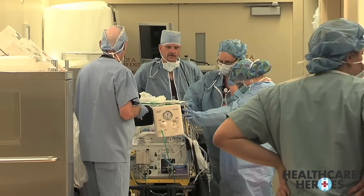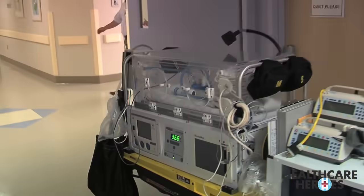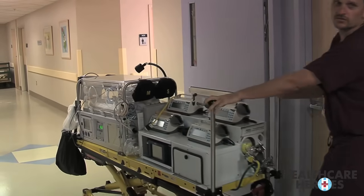An emergency is developing in the labor and delivery department. This is a 34-week premature baby who's being delivered by cesarean section. Okay, let's go. She's in there. Let's go. So we're taking our full transport team down to this delivery. A new mom is having severe complications and her baby needs emergency care.